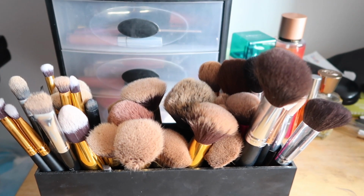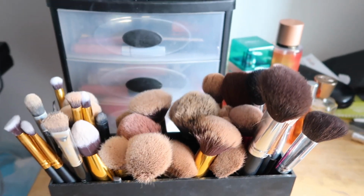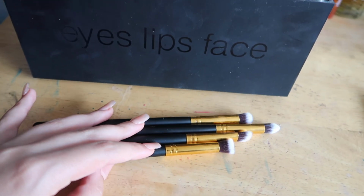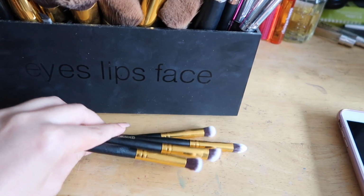I feel like I do use a good majority of these, but there are a couple that I'm already looking at that I know I can get rid of, and this is also reminding me how badly I need to clean my brushes. These little face detail brushes from BH Cosmetics, I really don't think I need these. I can't remember the last time I used these, that's why they're so clean.